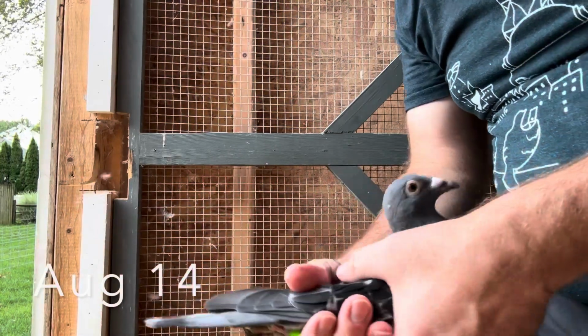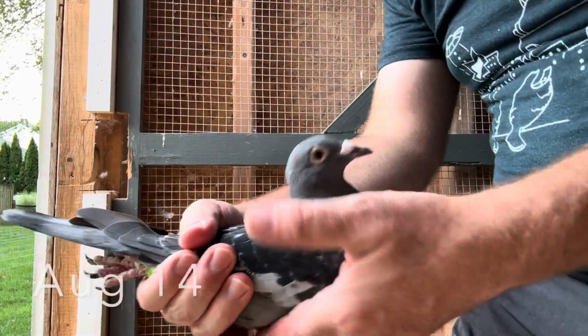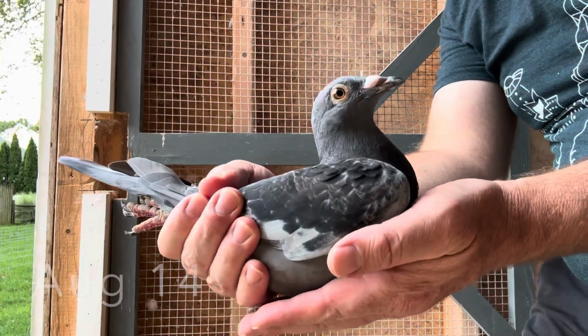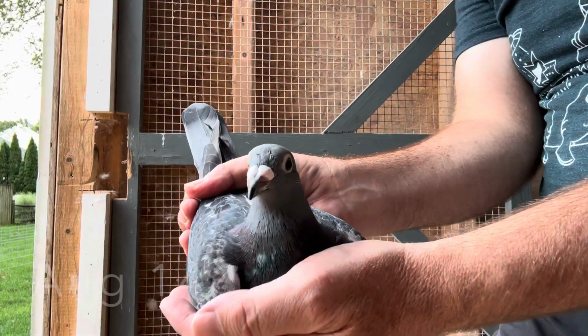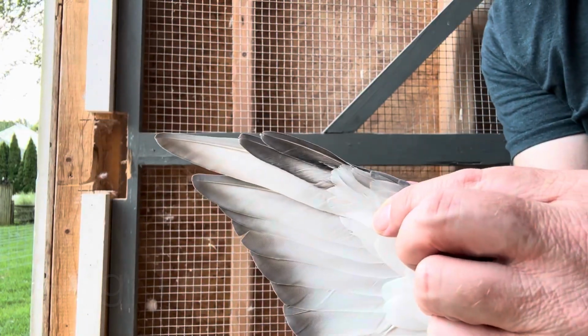So, if you're racing birds that have not gone through that body molt against birds that have, I mean, that's like racing human adolescent children against college athletes. There's just not going to be a contest. So that's why the body molt is so important. Happy to see that those flights are coming in pretty quickly.